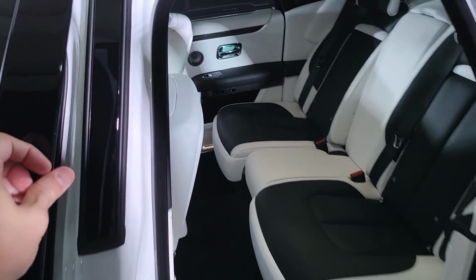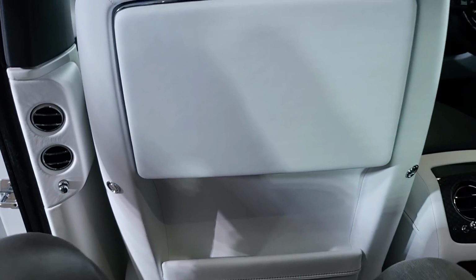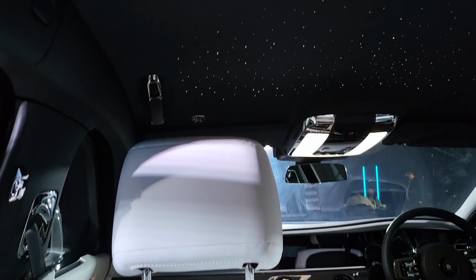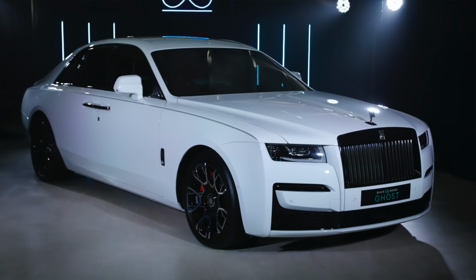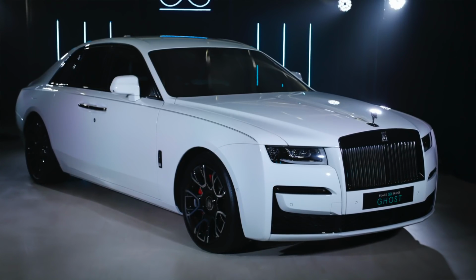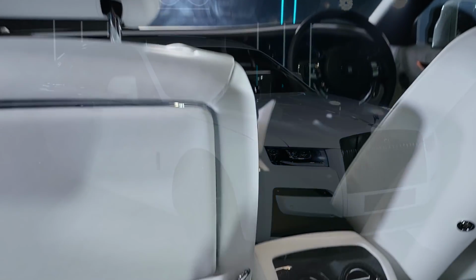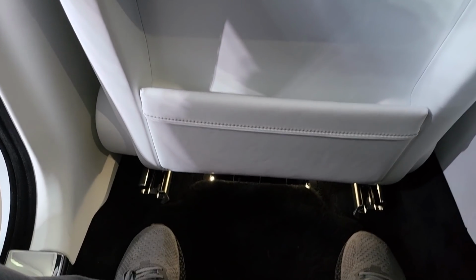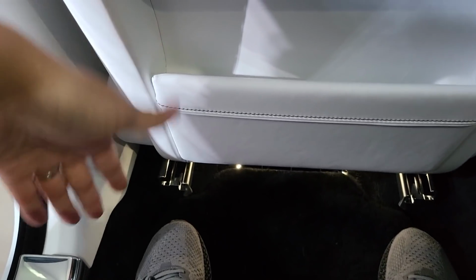And of course, the back seats. Now, there's something special about this black badge. It's not a long wheelbase. You cannot spec a black badge in long wheelbase. You can only do it in this standard version. But I think it suits the character more. I don't need to measure the size of my feet.